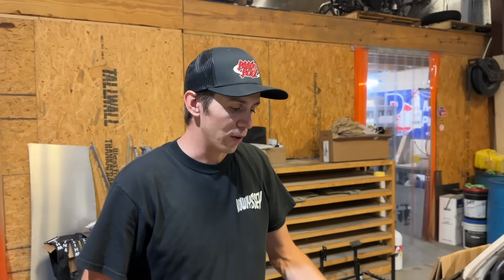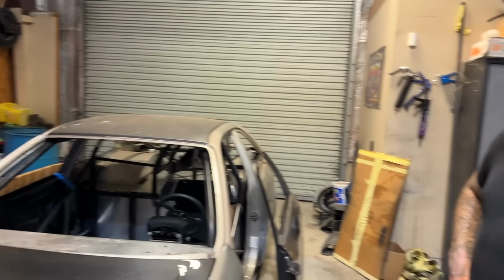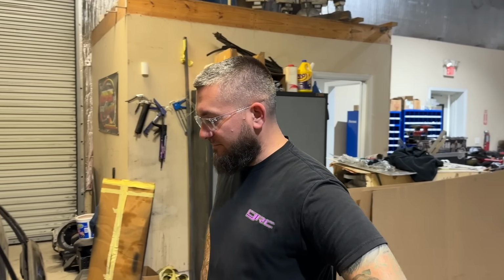So if it can be right around 2,200 with me in it and make 1,200 to 1,400 horsepower, that's going to be stout. Yeah, it's going to run good. Like I said, I think it's going to run better than things. Sure. I've got my standards low, so it can exceed them easily.